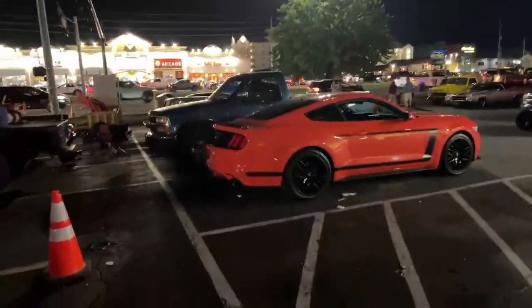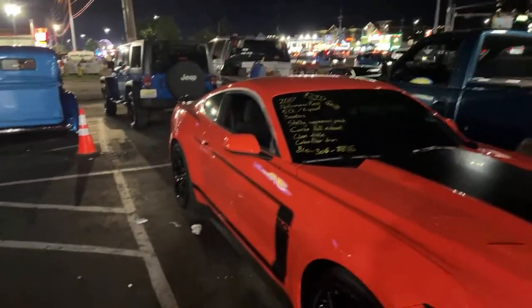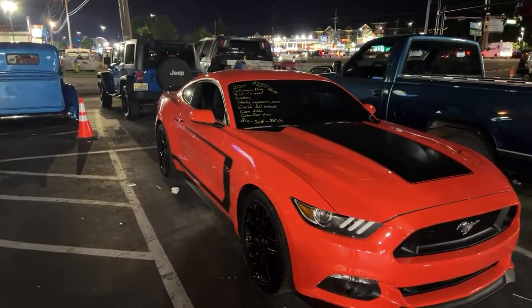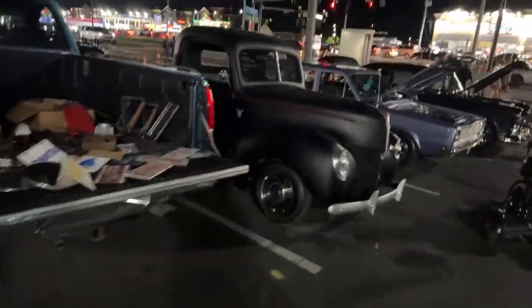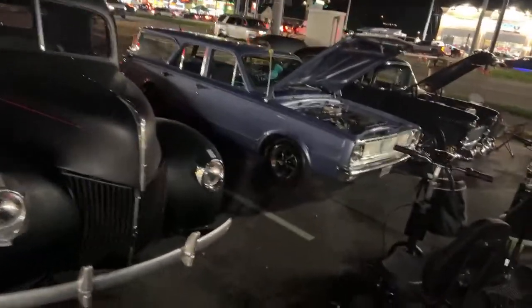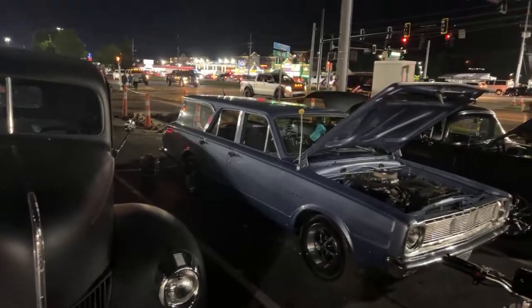Here's a 5.0 Mustang. A beautiful lady. Oh, it's for sale too. 6-speed, 2017. $30,000. Shelby. Lots of extras. Oh, I love it when they do that hazy black. 28.5. Oh, wagon. Flagging the wagon. There she is. You know, actually, you can see that it was a sedan, but then they added on the back roof there.